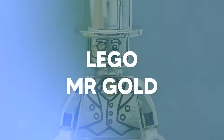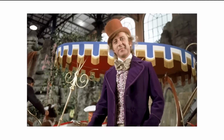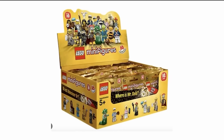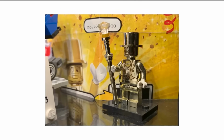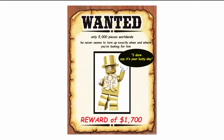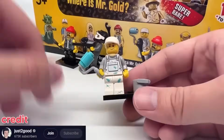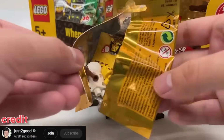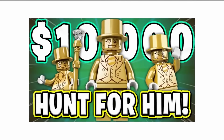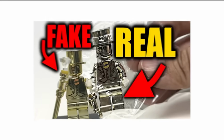LEGO Mr. Gold. Remember the thrill of finding one of those exclusive golden tickets in Willy Wonka and the Chocolate Factory? Well, LEGO decided to harness that excitement with their own vision. They unleashed 5,000 Mr. Gold figures into the wild, hidden within random minifigure packs. And oh boy, did fans catch a fever. The LEGO community was whipped into a frenzy as they embarked on a treasure hunt of epic proportions. Everybody wanted their hands on a Mr. Gold. Even I did, and I ordered a fake one when I was younger. I got scammed.